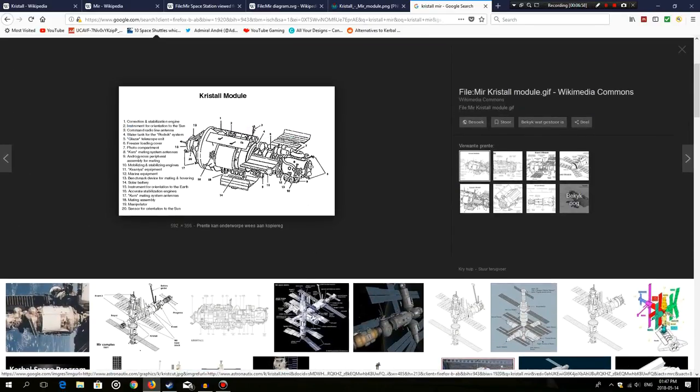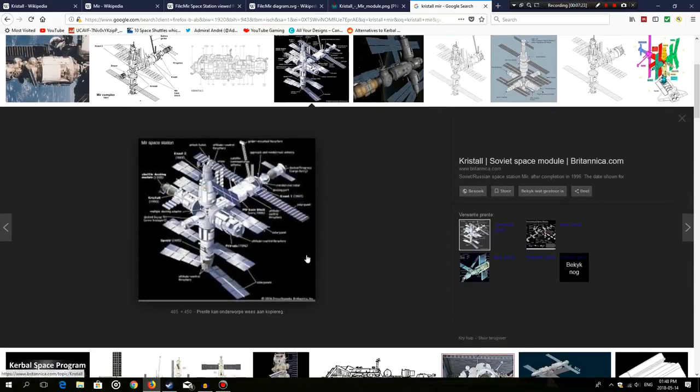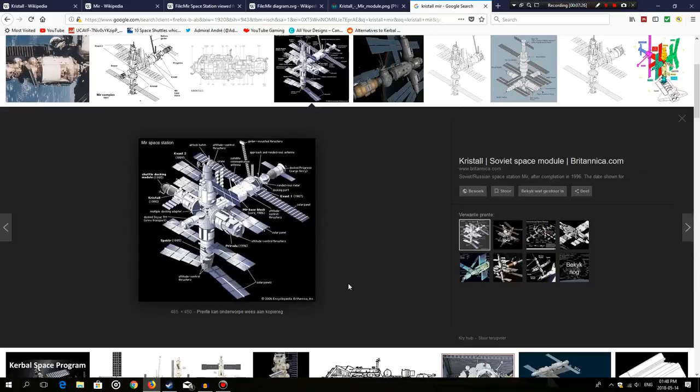Let's just see what else we can find. See, this one again doesn't have the panels on the bottom. So this is a photograph, Kristall. Now here it looks even different again. So we have the panels on the side exactly the same way we built them last time. And then also these tank things on the outside again like we did with Kvant 2. I think we're going to adopt a lot of that for this module again. Let's see, where is Kristall here? So there are four tanks on the top.